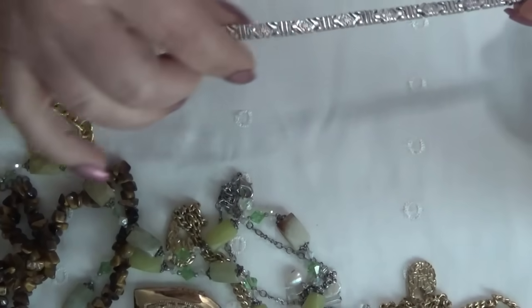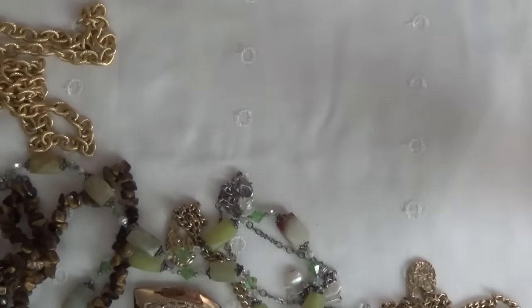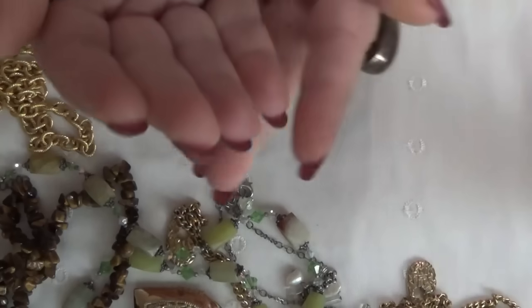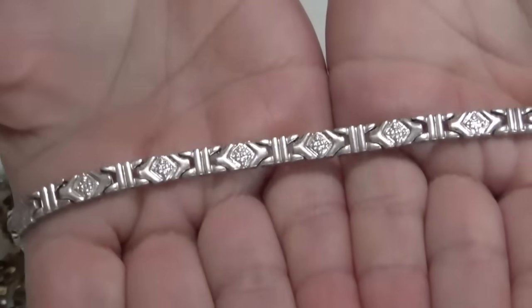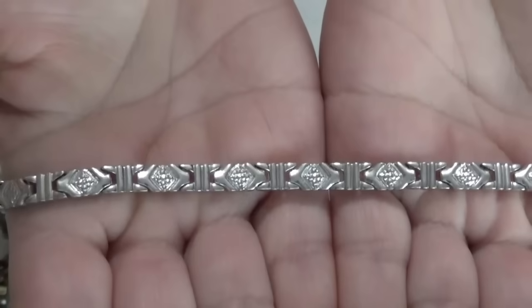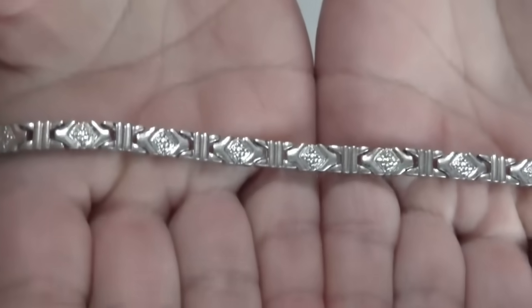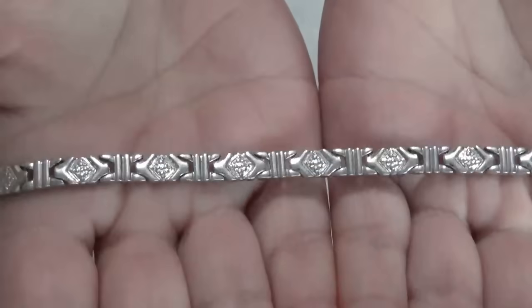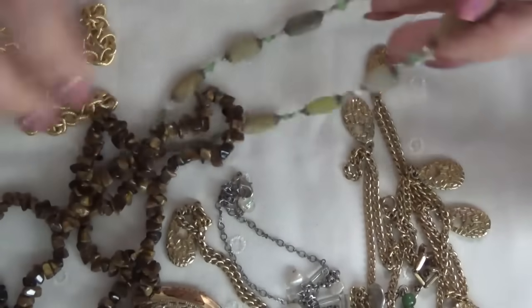And then this is marked, let's see, 9 to 5. It's a nice one too. It's very shiny. I'm trying to figure out the design, but there is not. It's just a really nice design. Okay. That's all I can say.